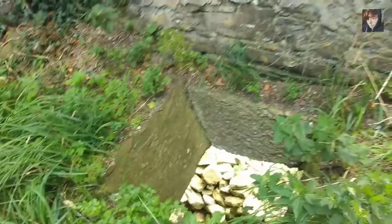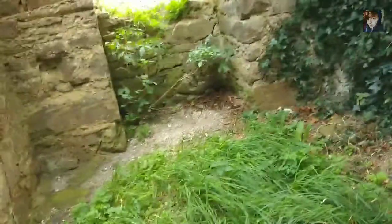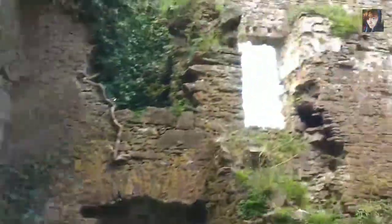So they would have stood up here and they would have thrown hot oil or rocks, anything to stop their enemies coming forward. It's a very important historical location for Tipperary. It's just not very well known because it has the four walls connecting.